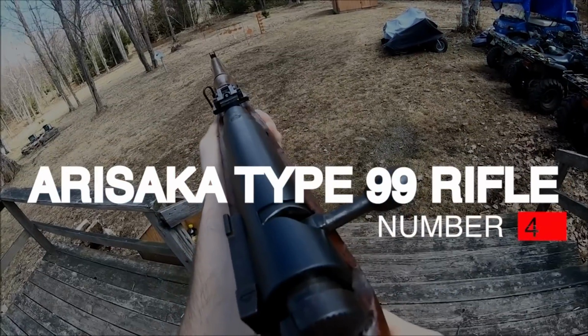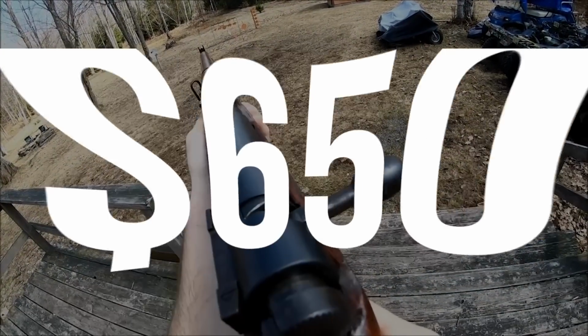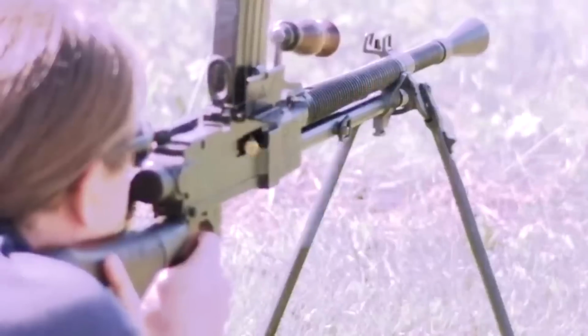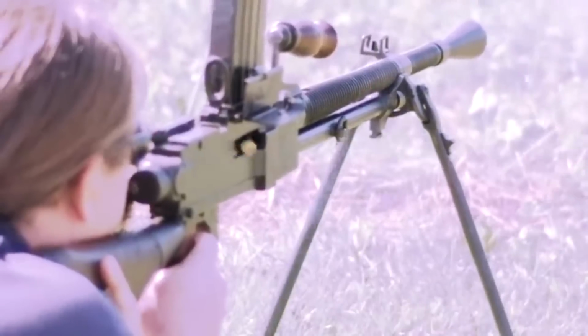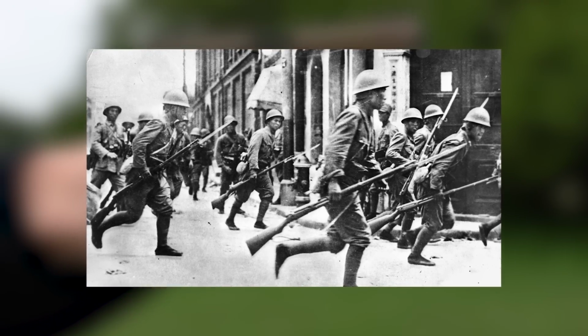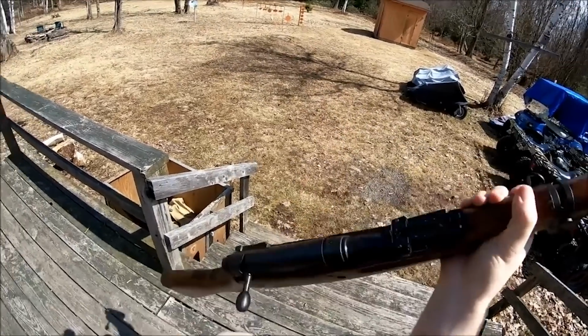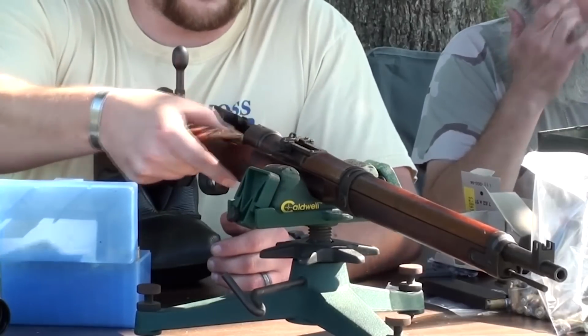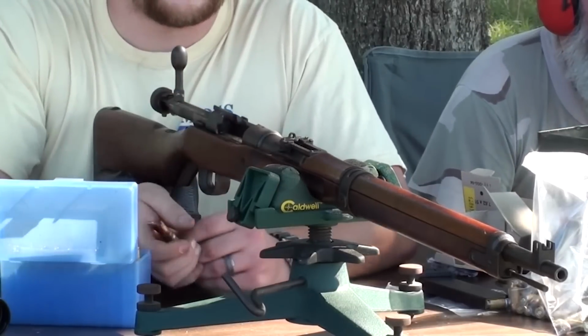Number 4. Arisaka Type 99 Rifle, $650. The Arisaka Type 99 rifle, specifically the early models, refers to a bolt-action rifle used by the Imperial Japanese Army during World War II. While the Type 99 rifle had some notable features, the early models, in particular, are often criticized for various design flaws and limitations.